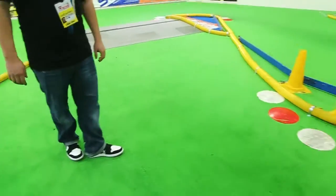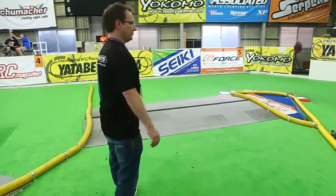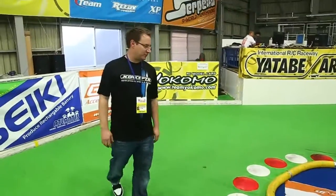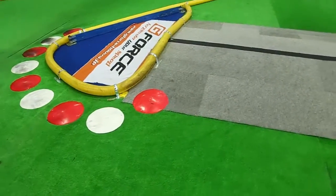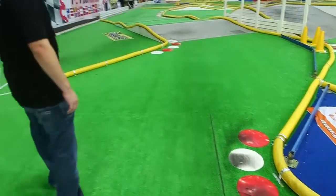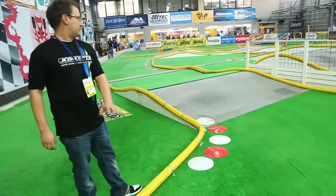There's some fresh astro here and there where there were jumps before, so you can see it's all pretty nice and new. We get to where we were in two-wheel, and this should be all nice and broken in from the two-wheel class already. You can see all the black marks on the dots where guys are coming through here, and tapping on each one of these a little bit. So now we're zipping through here.